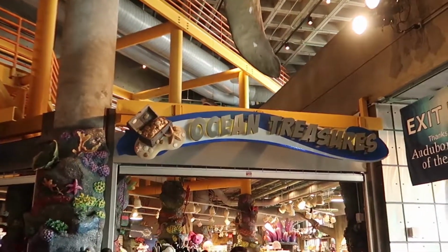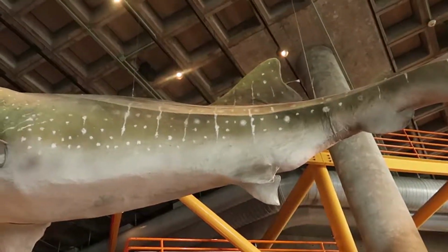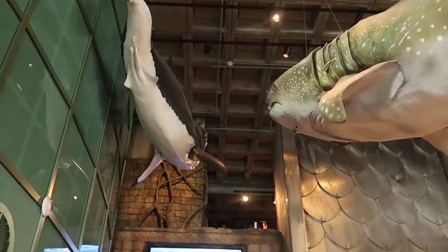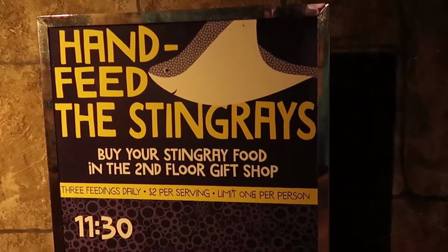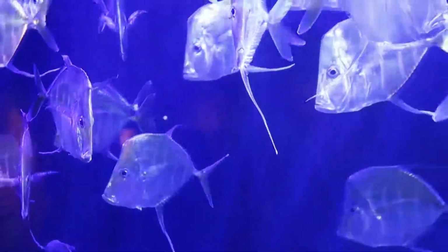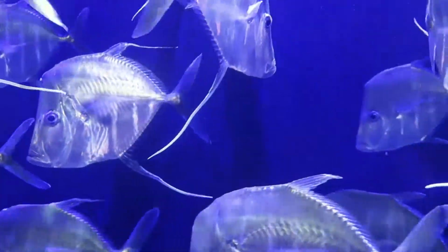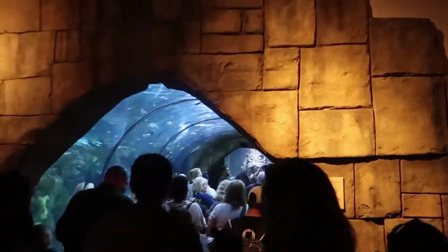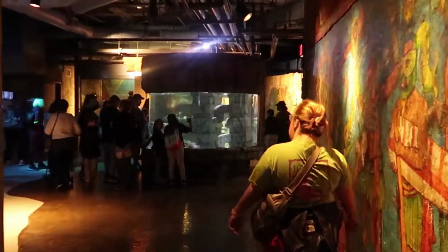So you walk in the aquarium, you have the gift shop to the right. Look up. Something up on the ceiling. Come hand feed the stingrays: 11:30, 2:30, and 4. Left into the aquarium, you can go left and go through there where the crowd is, or go right and there's no crowd. They both exit in the same area.